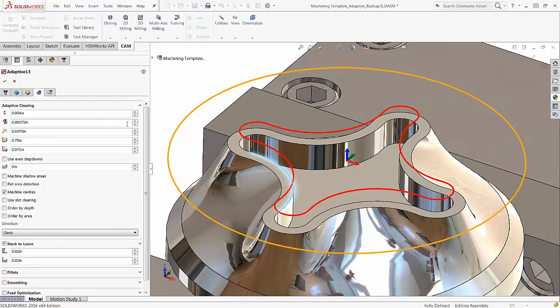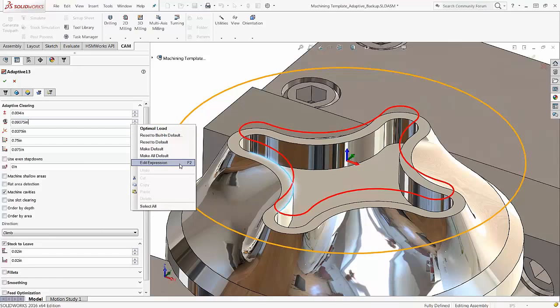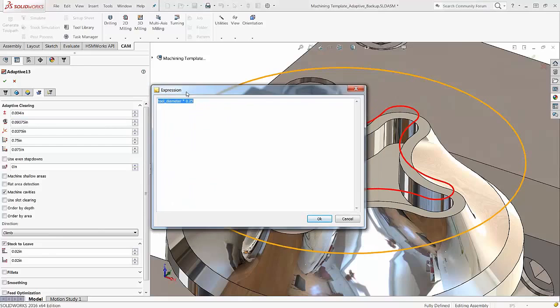We're going to get into our adaptive clearing a little bit as far as our passes are concerned, but I want to show you right here is where you can set this. This is your optimal load. We talked earlier about setting that optimal load, keeping that consistent radial engagement the entire time. If we right-click in this field, we can go down to Edit an Expression, where you can hit F2, and this brings up the expression window, and this is what's driving that optimal load. It's the tool diameter of the tool we brought in multiplied by the factor here of 1/4 of the tool diameter.